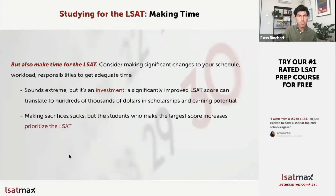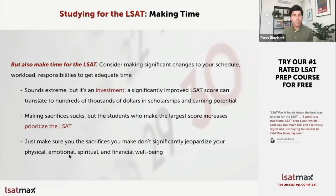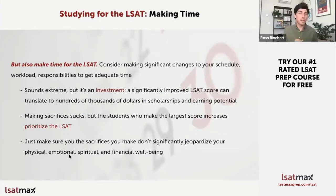But we shouldn't sacrifice things that are going to jeopardize our emotional, spiritual, physical, or financial well-being. So I'm not recommending that anyone quit their job to study for the test, but I'll give you an example of a few sacrifices I would and wouldn't make if I had to study for the test today.